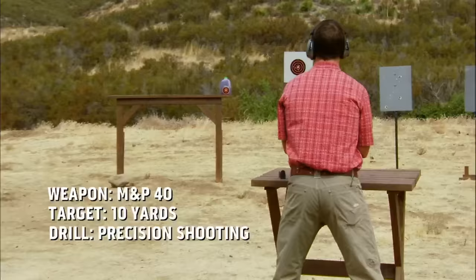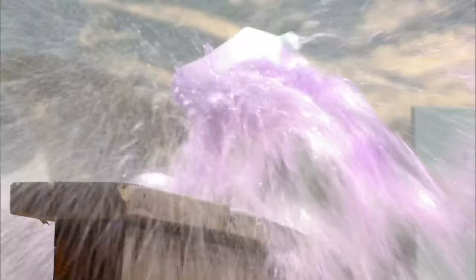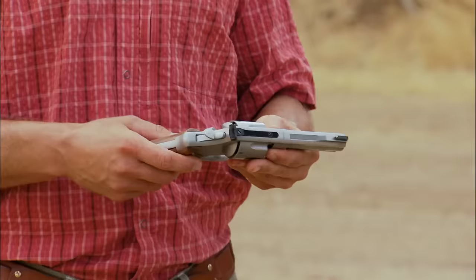All right, let's do this. Nice. That is a whole lot of fun. So we started things off on the right foot. Now let's go over to the revolver, shall we? All right. As soon as I grabbed the Smith & Wesson 625 revolver off the rack, I knew I was going to like it.